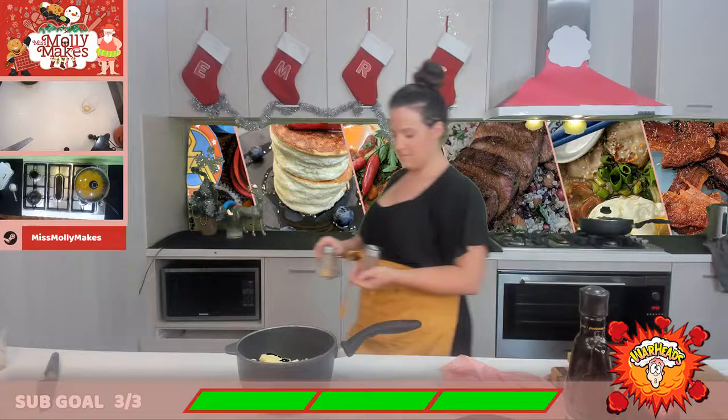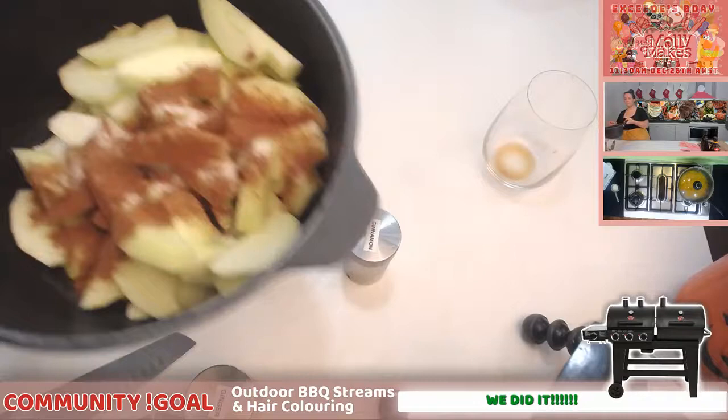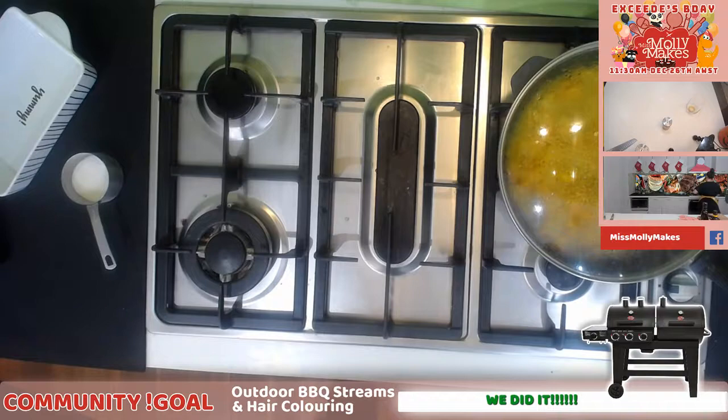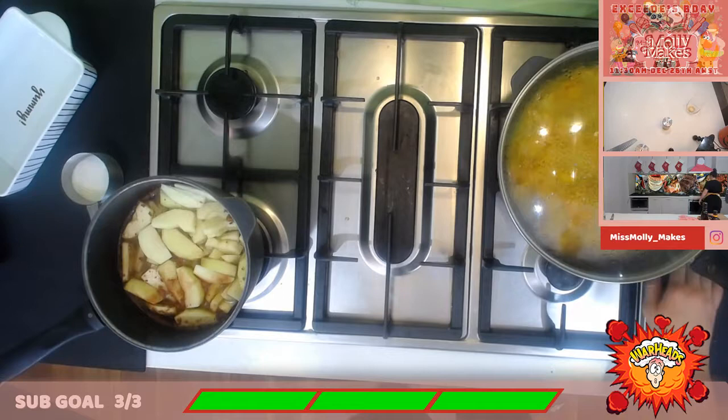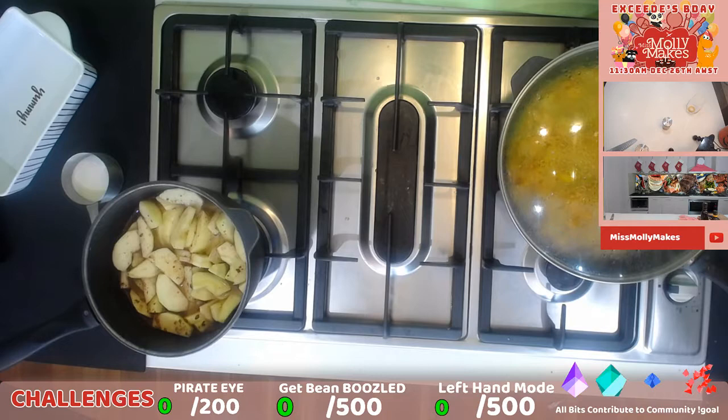Coffee club's too expensive for me. Alright. That goes there. Boil that up and soften down those apples, mix it around. And then for the crumble topping, I'm going to grab the ingredients.